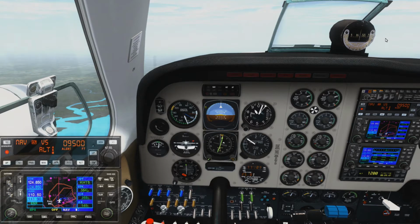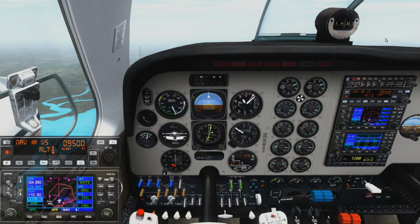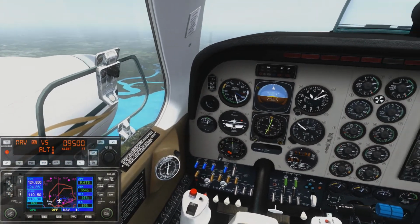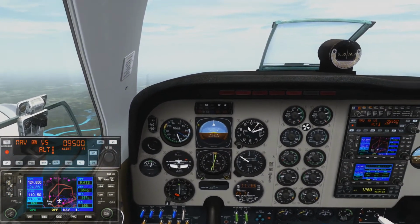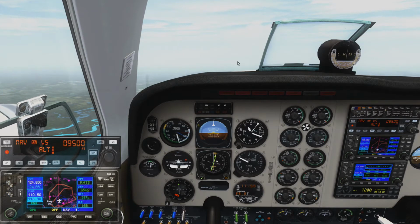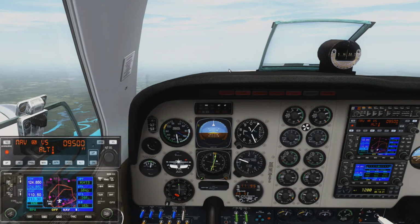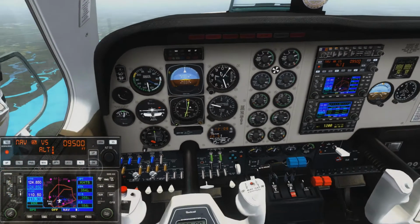500 feet to go. I just wish the GPS would give you a time, because it doesn't really say how long it's going to take. We're down to 367 miles. Just over 100 feet to go. Nice, and we'll settle in at our 9,500 feet.